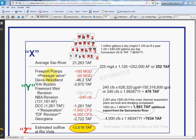And then the Department of Water Resources will say, well, that water will flow by the Rio Vista gauge. Well, that's true, but it bypasses the whole North Delta, and therefore greatly reduces the water flow on the North Delta, which will greatly degrade that prime farmland and prime aquatic environment as well.